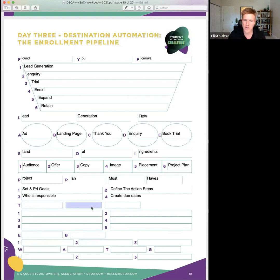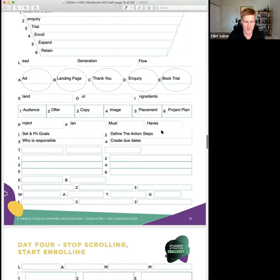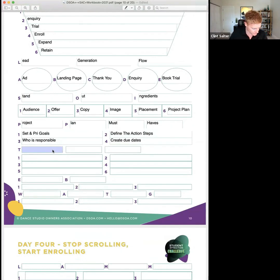I want you to think about, when you've gone after goals or set goals before, has this been missing? Has the project plan been missing? And is that a contributor to why you haven't achieved the goals you have put in place previously? Because a lot of people say to me, yeah, that's a reason. It's not the only reason, but it can be a reason.